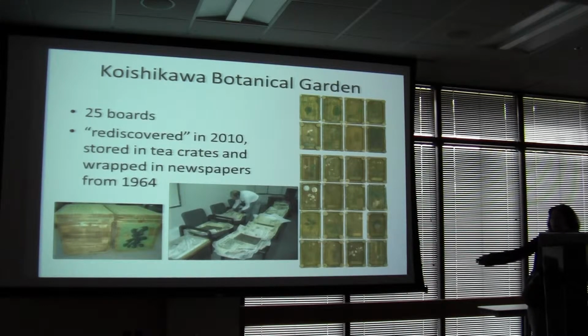At Koishikawa, they were rediscovered in 2010 in these tea crates where they were stored to preserve against humidity and wrapped in newspaper, still contained from 1964. There are 25 in total.